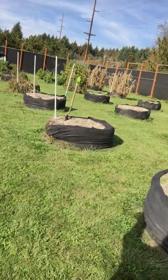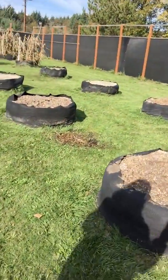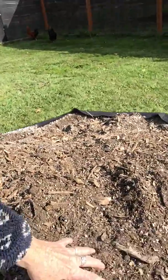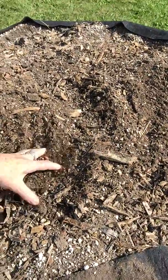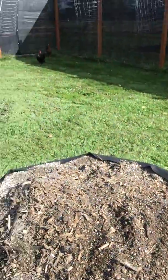I've got some of these bags already emptied. We had pepper and lettuce in them, and these were the potatoes. The potatoes I have already started to add compost to. So here you see some of the wood chips, there's ash from our fire pit, and in the center I put about probably 60 red wigglers in there. So we redo them every 2 or 3 years.